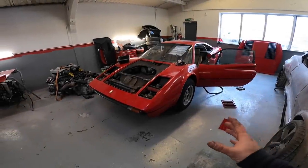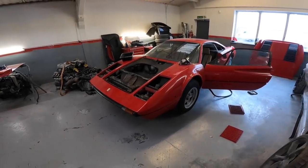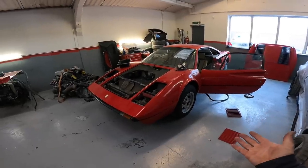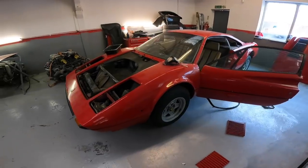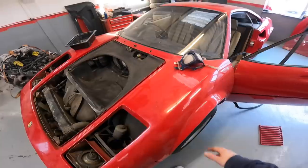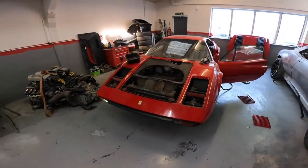Over in the corner here, we've got a car that's just come in. It's being stripped down, but I've got to share this one with you because it's a very rare Ferrari. It looks like a standard 308, but actually this is one of the first generation that were built in fibreglass, as you can hear. Now, back in the day, these things you couldn't give away.